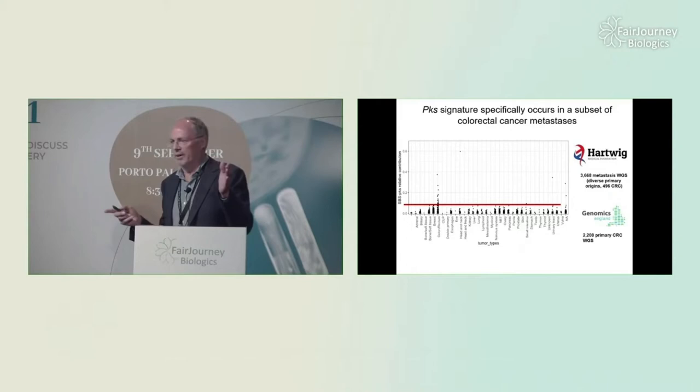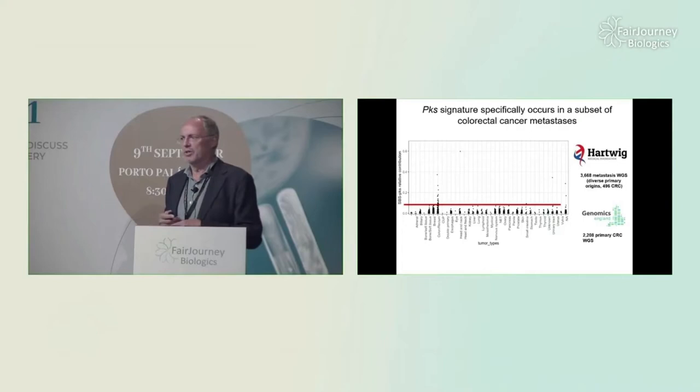The occasional bladder cancer has it, but E. coli can chronically live in the bladder, and the occasional head and neck cancer has it. But breast cancers, which are sterile, never show these types of mutations. And then the second cohort from Genomics England was only colon cancers, but we again saw this mutational signature in about 10 to 15% of the patients, and mostly in the left-sided colon cancers. So this is associative evidence, but we believe that indeed in the history of some colon cancer patients, this bacterium has been present and has caused mutations.